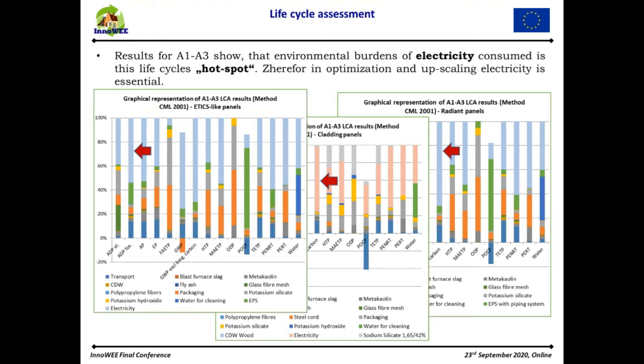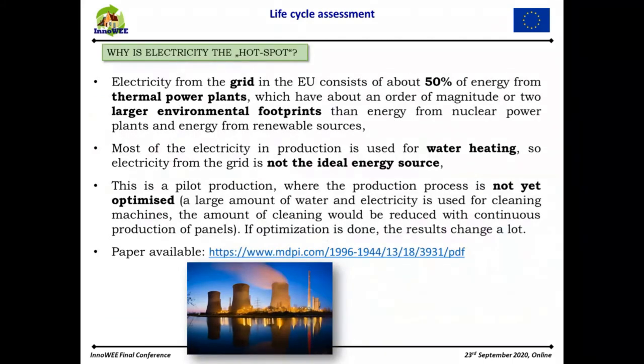So this is more like a theoretical option in this case. This is why we concentrate on the electricity. Now, the usual stuff. Electricity in the EU grid, which we're using, consists of about 50% of energy from thermal power plants. Most of the electricity in pilot production is used for water heating and also for curing of the product, and is not yet optimized.